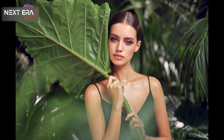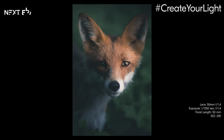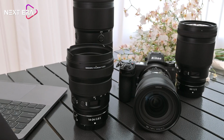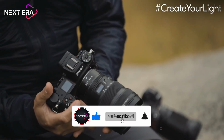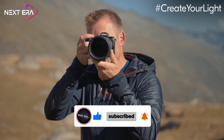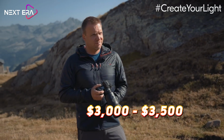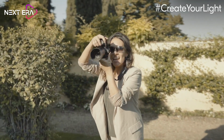Image quality is paramount. Expect exceptional detail, clean low-light performance, and accurate color reproduction. Nikon's color science is renowned for its natural rendering, and the Z5 Mark III is expected to enhance this. Release date rumors point to August to November 2025, a long wait, but indicative of Nikon's commitment to a polished product. The price is expected to be in the $3,000 to $3,500 range, targeting professionals and serious enthusiasts.